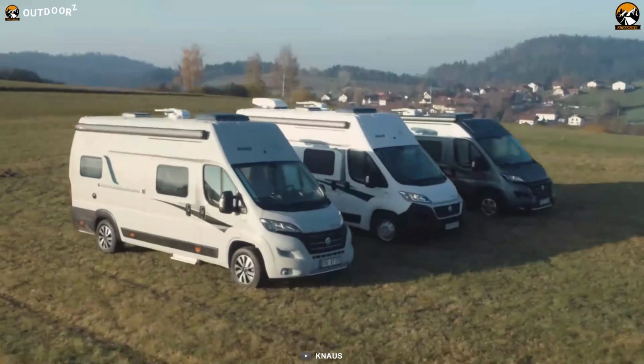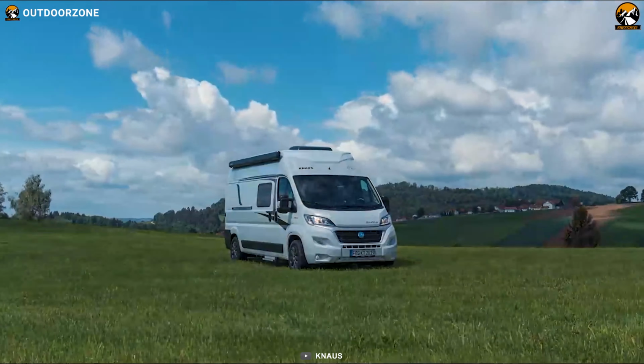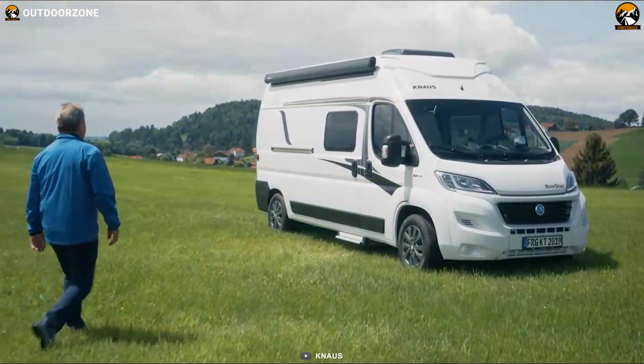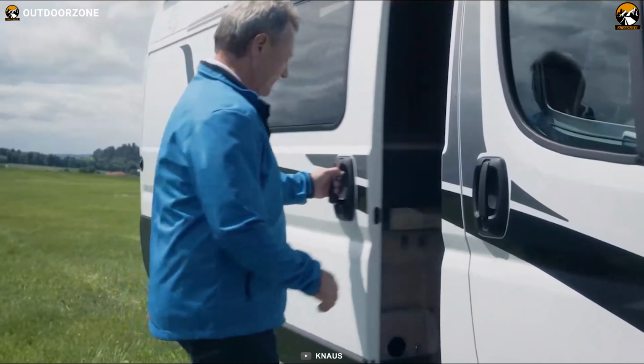When it comes to family or group camping, you need a larger space for a relaxing holiday. In this term, Knaus Boxlife 630ME is quite popular among RV travelers and also the largest camper van on a list today for its vast interior space.